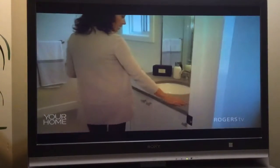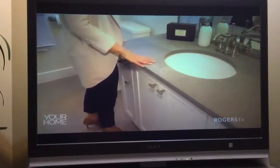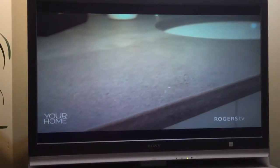And then, as we talked about in one of the episodes, was this amazing counter from Sloan that almost looks exactly like concrete, but it's not. It's actually a quartz material.